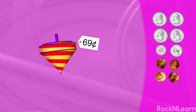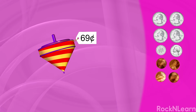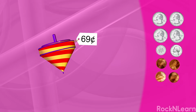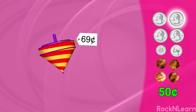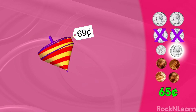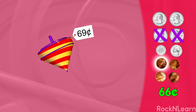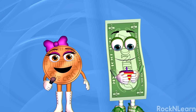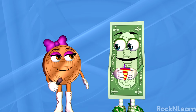I know that 4 quarters make $1, so we have more than enough to buy this toy top. Hey, Bill, why don't we use what we just learned to see if we can make exact change? No problem. Start with the biggest coins first. 25, 50, but stop there. 1 more quarter would put us over the price. Let's add the dime. That brings us to 60 cents. Now the nickel, 65. And we'll add pennies until we reach the price. 66, 67, 68, 69. Hooray! We made exact change! Now, what do we do with a toy top? You spin it, silly! Okay.